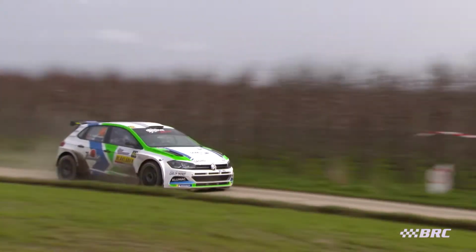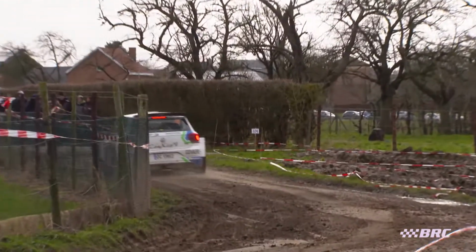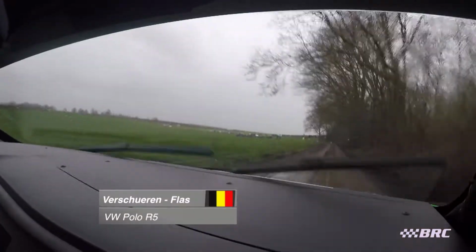There's 4 stages to go, but we've done what we came here for. We had 2nd times, 4th times, and now we have to get to the finish. Vincent Verschuren is trying to increase his speed at the wheel of the VW Polo, but he finds the going not so easy.